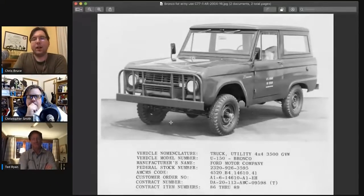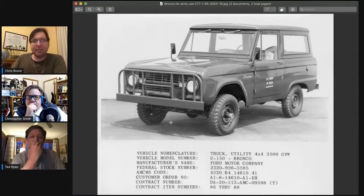Well, I had a question for you, because there was a vehicle that you shared with us that I personally didn't know about. And I asked Smith and he wasn't so certain about it. You shared a front and rear image of a military version of the Bronco. Did this actually get adopted? I've just never seen one of these before. No, it didn't. It was a prototype.